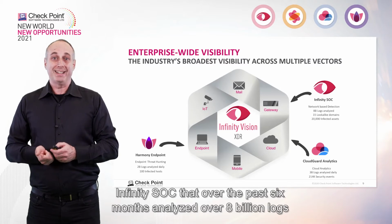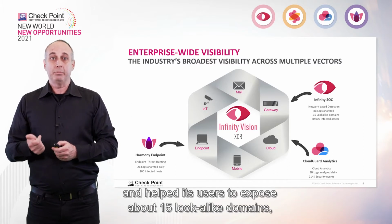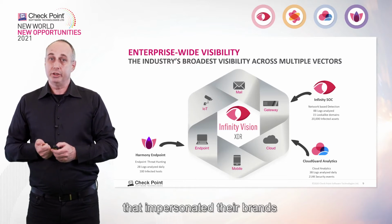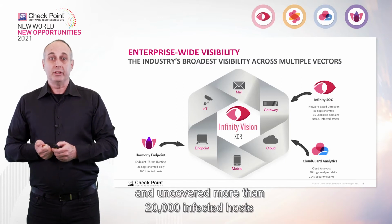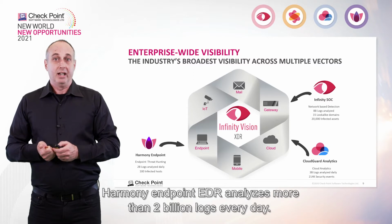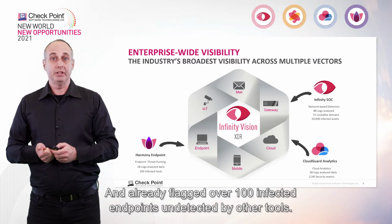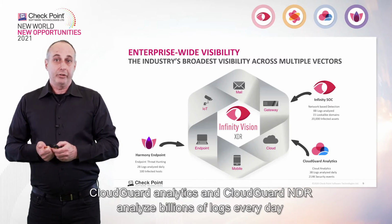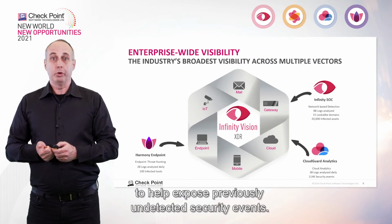that over the past 6 months analyzed over 8 billion logs and helped its users to expose about 15 lookalike domains that impersonated their brands and uncovered more than 20,000 infected hosts not detected by the other security teams. Harmony Endpoint EDR analyzes more than 2 billion logs every day and already flagged over 100 infected endpoints undetected by other tools. CloudGuard Analytics and CloudGuard NDR analyze billions of logs every day to help expose previously undetected security events.